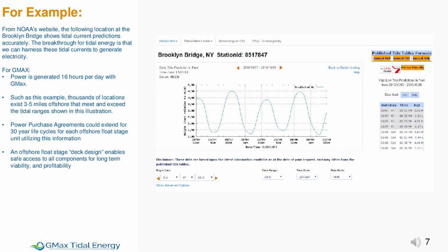Power purchase agreements could be accurately awarded for 30-year life cycles for each offshore float stage unit. An offshore float stage deck design enables safe access to all components for long-term viability and profitability. We'll get into more detail later on in this presentation. Please click this screen for slide 8.